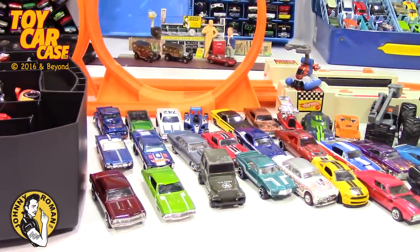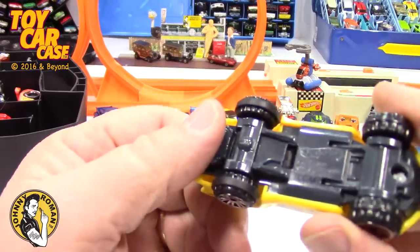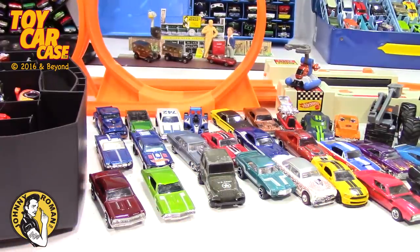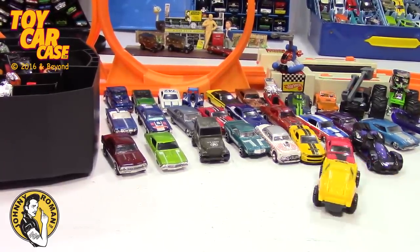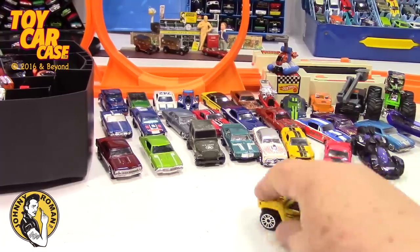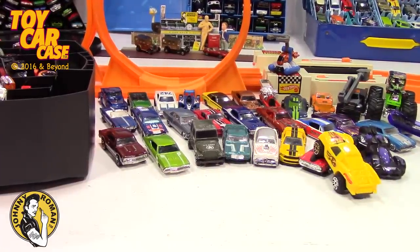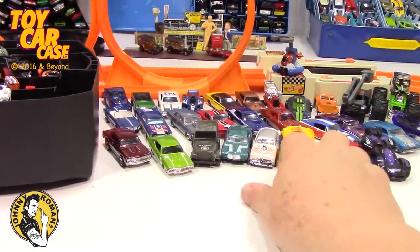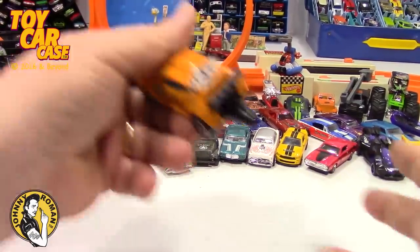Oh, let's see what we got. Looks like we got a lot of Mickey D in here. Okay, roll back. Oh, he's got a curve on him. The wheels are a little, whoa! He is determined to get that tricksy special. Oh, here's another Mickey D.